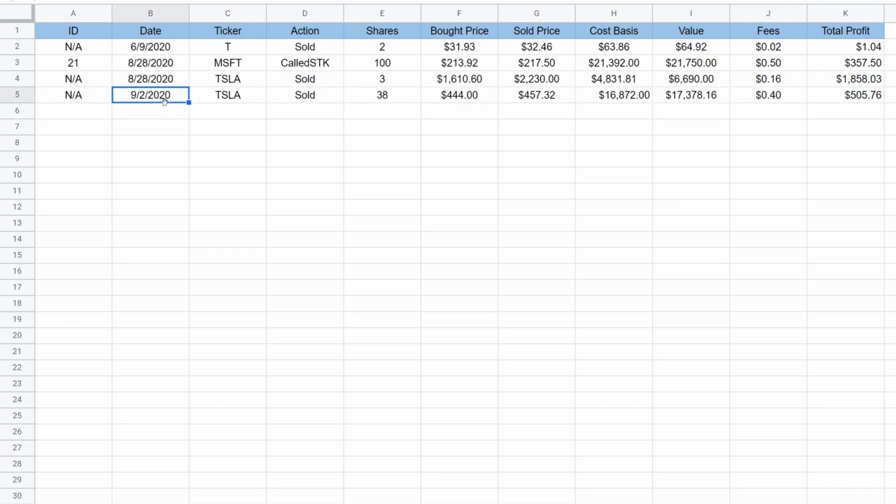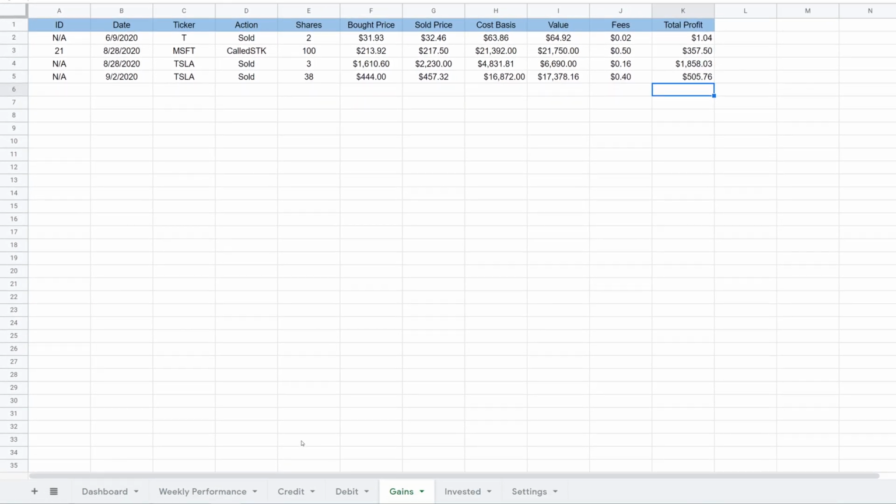We did the same thing right after the stock split. We bought it at $444 and we sold it at $457. So we made about $500. So these were some quick trades that we made from Tesla, and hopefully we can get to 100 shares of Tesla. I showed you guys the covered calls that we can be doing. I'm really excited. I really want to do that.